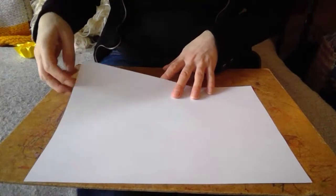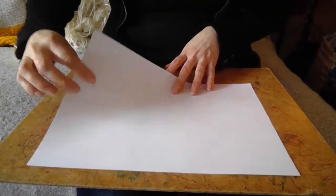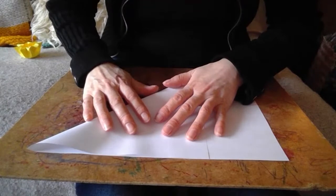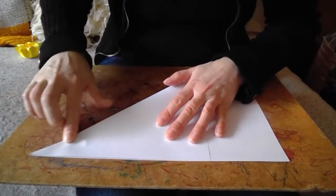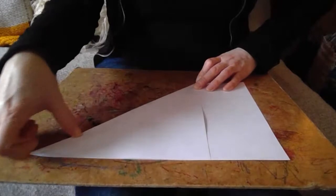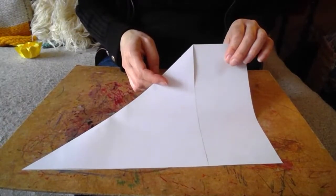So if we take a corner, we're going to make a square as per usual. We're going to take a corner and then line it up in a straight line through the tip there. That's right. Just take your time, nice and slow. That's right. Good strong fold. It gives it the strength, but it's also quite relaxing, putting in a little bit of pressure.